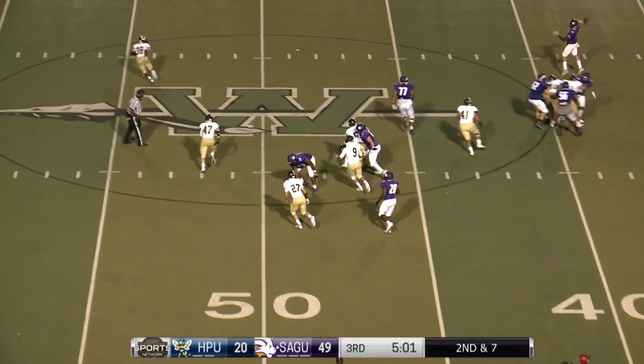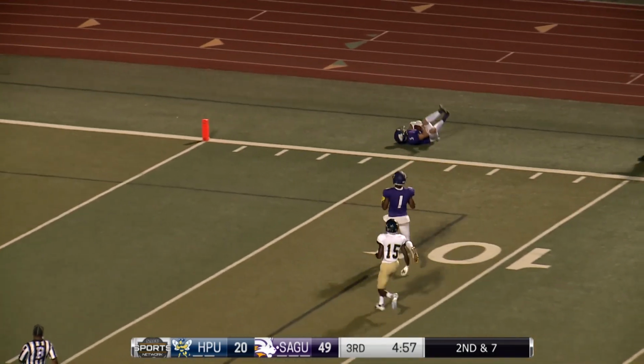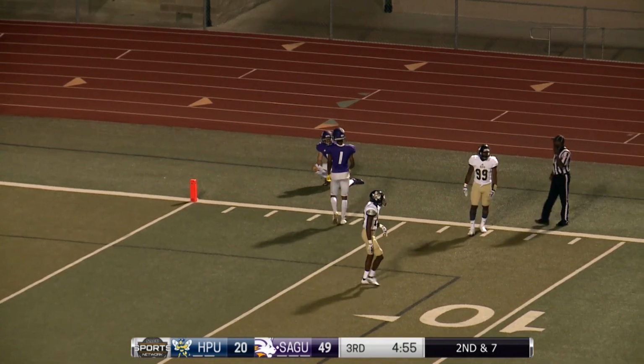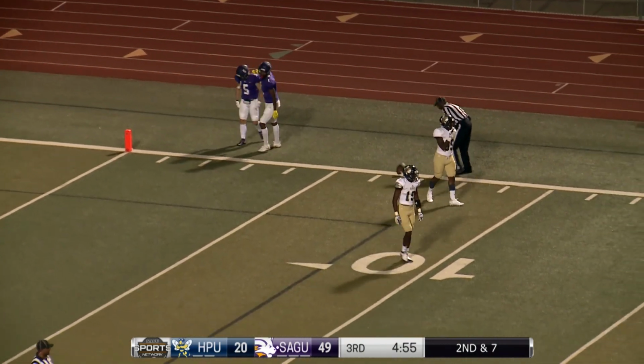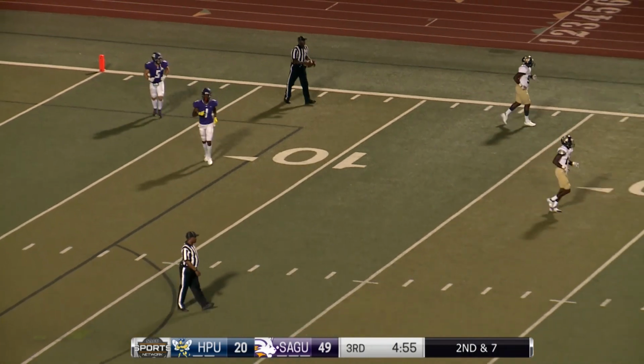And now Collins, now off the play action, is going to throw deep. He's got a man. It's Justin Allen. Can't bring it in. Justin Allen with nobody in front of him. Can't bring in the C.J. Collins pass. And that would have been a tough one.